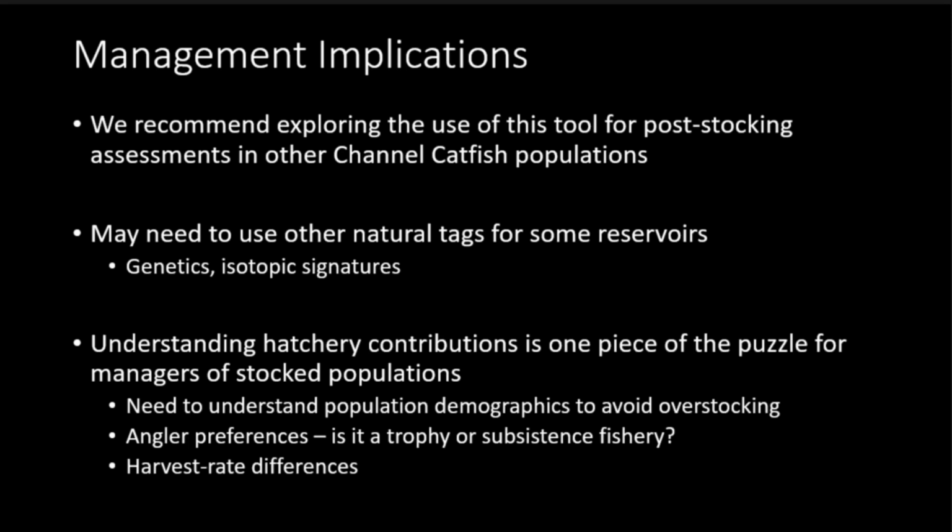Some of the literature says in other species, hatchery individuals are more willing to bite on lures from anglers. So there could be some harvest rate differences to get at some of those lower percent contributions, where they're actually in the fishery. However, they're just getting fished out at a higher rate potentially. So understanding all these different aspects will give you a more clear picture of your decision-making process for these fisheries.